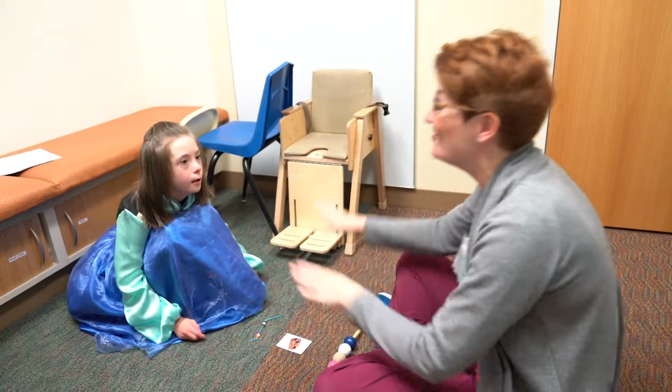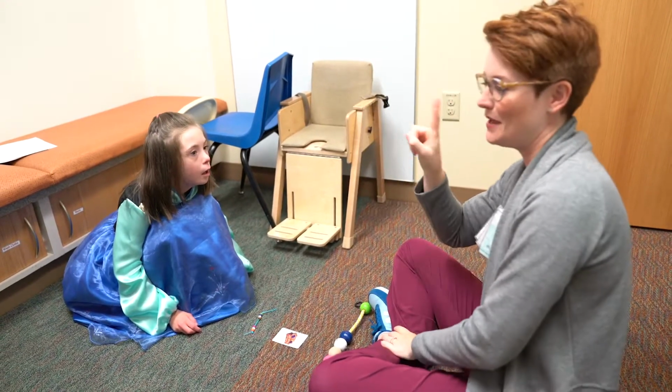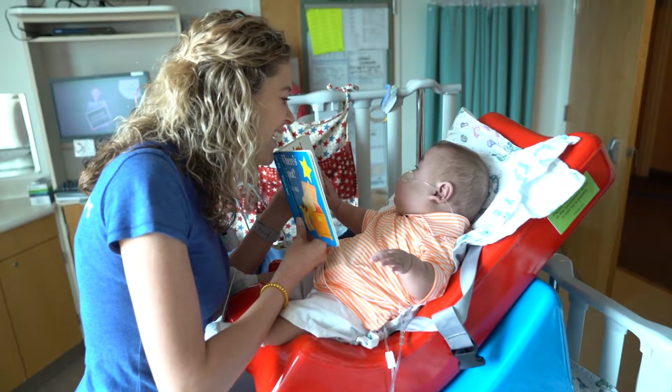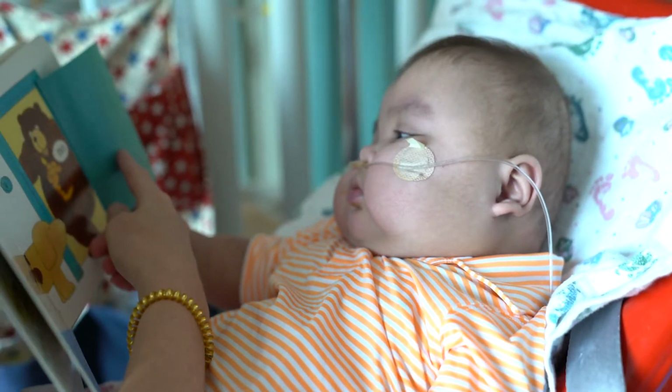Another area that a speech therapist might work with is language. Language disorders occur when a person has trouble understanding others, so that would be the receptive language, or the information that's coming through your ears. An expressive language impairment is when they're having difficulty clearly and concisely gathering their thoughts to express their wants and needs.